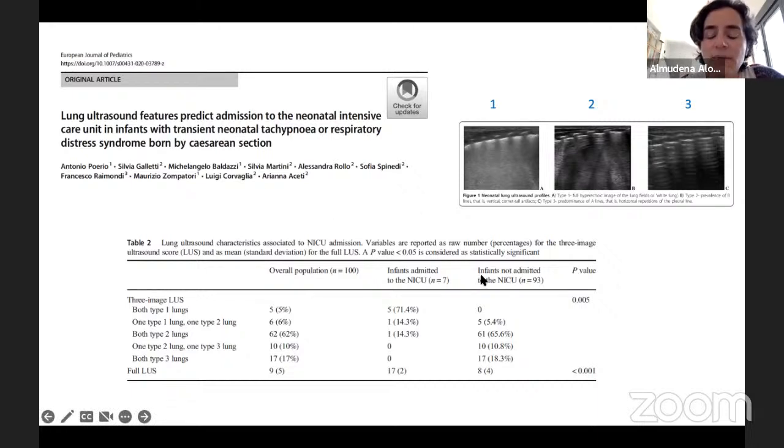In this study, all infants that required admission to NICU had type 1 in both lungs, as you can see here. Well, almost all infants. There was one with one type 1 and one type 2 lung, and one with a bilateral type 2. But most infants that didn't require admission to NICU had this type 3 in both lungs. So you can see that the lungs didn't show the same progression as the ones before, because some infants that didn't require admission to NICU both had this type 2 profile.